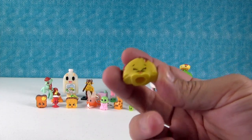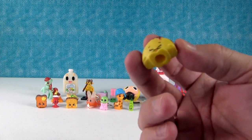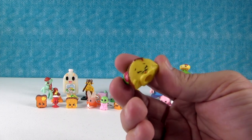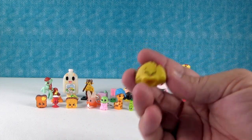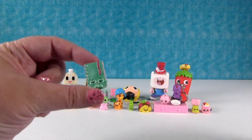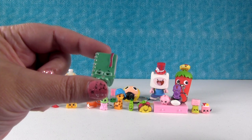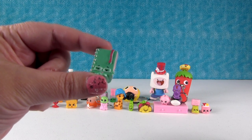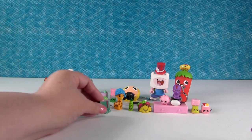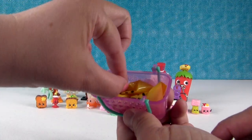Yep. Hola, amigos. It is I, Taco Terry. ¿Dónde está la biblioteca? You still want to go to the library? Sí. That means yes. There's Taco Terry, and he's awesome. He is awesome. And then we have a Polished Pearl Shopkin. This is Noni Notebook. And I love Noni Notebook. Little glasses. So cute. All right, and we have two Mystery Edition Shopkins.